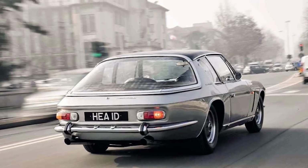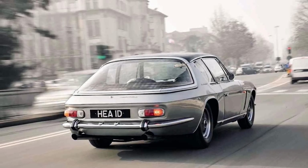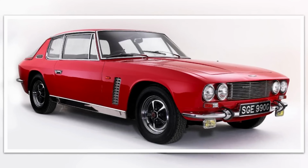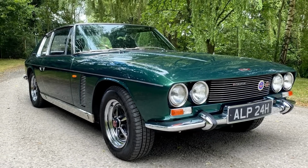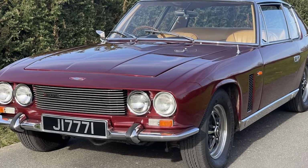The curved shape of the rear window was quite unusual for the time and helped set the Interceptor apart from other Grand Tourers. At the front, the car featured a simple grille and a pair of quad round headlights mounted in a squared-off assembly. Over the years, small changes were made to the grille and bumper design, but the overall look of the car remained largely consistent throughout its production.